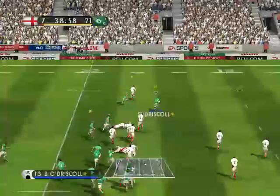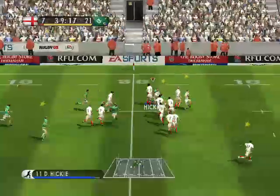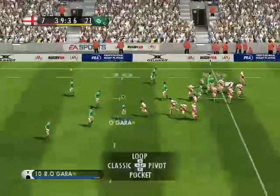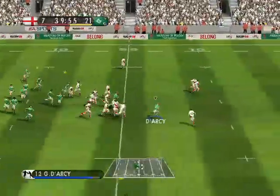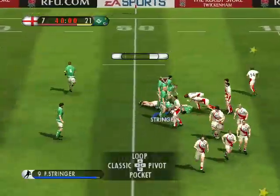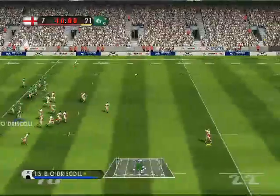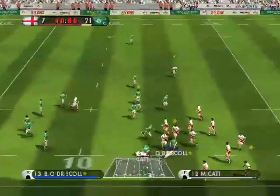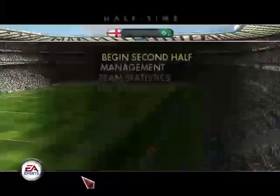Swept across. Does he have the pitch? Hickey. Very good ruck, they mop the ball up. Gordon Darcy slices through. Oh, good ruck, they tied up the ball. Dummy pass. Referee says that's it for the first half.